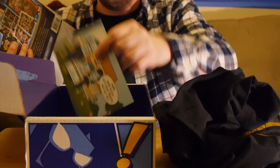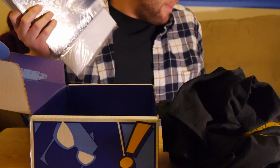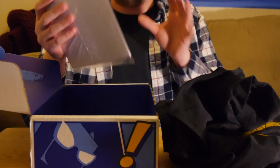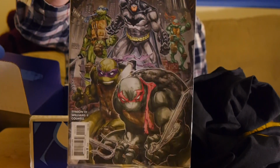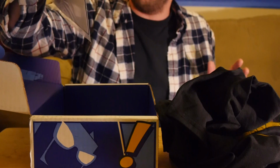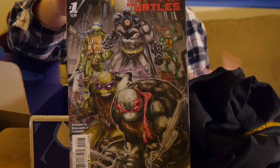But the comics are kind of the key as to whether or not the box is cool. So let's focus on that, because I think that's really what matters here. First up, we've got a comic that came out last month. It's IDW and DC Comics teamed up for Batman and Teenage Mutant Ninja Turtles. This was actually a decent comic. It's James Tynion IV, with some solid art. Basically it had the Ninja Turtles winding up in Gotham. It might seem silly, but it actually really, really works.